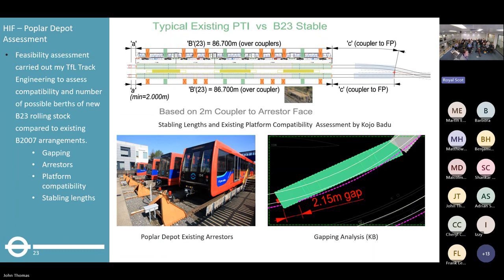However, with depots, you do have some strange arrangements, so we still did conduct a gapping analysis of the depot as well. And the main thing at the top is we were looking at the capacity of the depot and whether or not the existing stabling roads were long enough to hold the new longer B23 train. Also done by Kojo here, as you can see, he's looked at the existing positions of the platform, which served the existing stock, and assessed whether or not they're compatible with the access and egress of the new train as well.